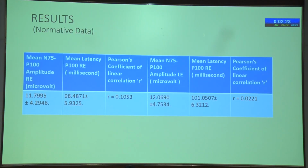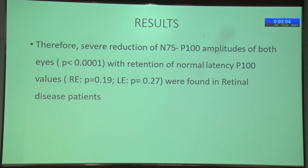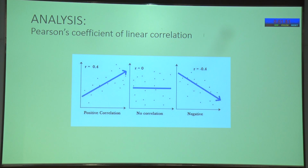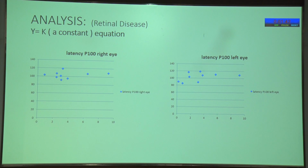In the results for the normative data group, the R, that's the Pearson's coefficient of linear correlation, is 0.1 for the right eye and 0.02 for the left eye, which shows that there is no relation between the latency and amplitude. A similar finding was found in the retinal disease patients, for both the right and left eye. We have also seen that there is severe reduction of N75 P100 amplitudes of both eyes, but retention of absolute normal latency in the retinal disease patients. Further analysis showed that in the normative data group the points are clustered along a horizontal line, showing again no relation between the X and Y axis, and a similar finding was found in the retinal disease group as well.